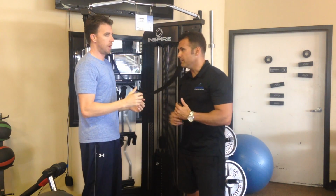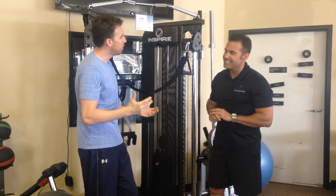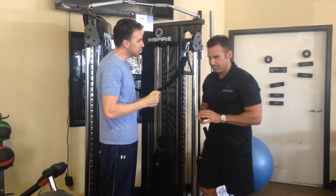You do it a lot assisted, then half assisted, then a little assisted, and next thing you know, you're doing it with your own body weight, and it's genius. And exercises like that where you're doing pull-ups, that's a big deal.